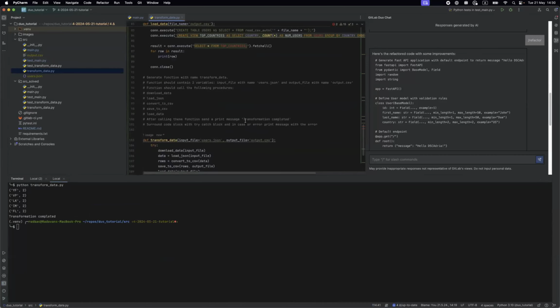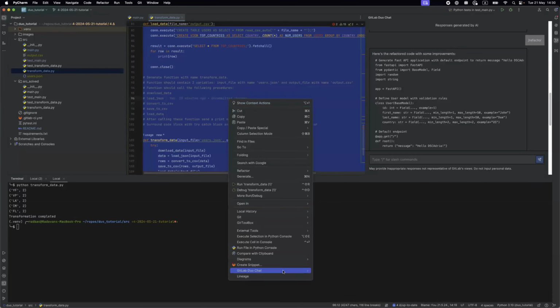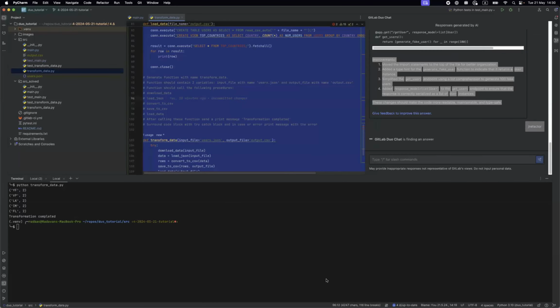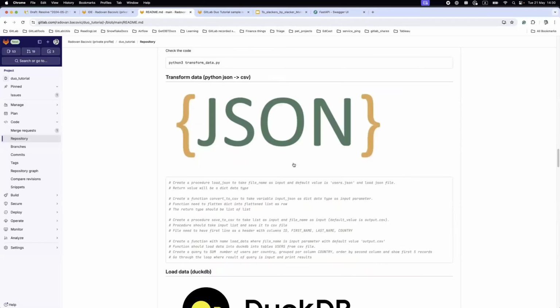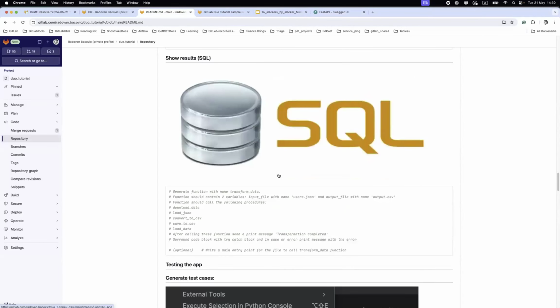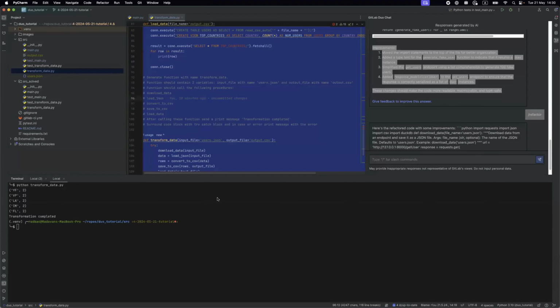And also we need to improve this a little bit. We can do the same stuff here, git do chat, and refactor the code. Meanwhile, I will go and find my prompt to create test cases. As I said, I don't want to use unit test. My weapon of choice and preference is to use PyTest.